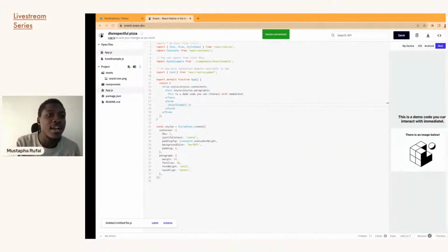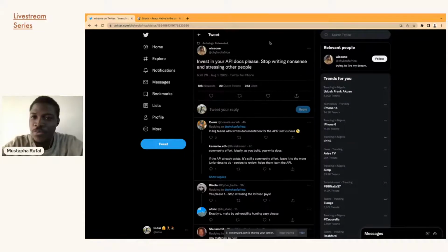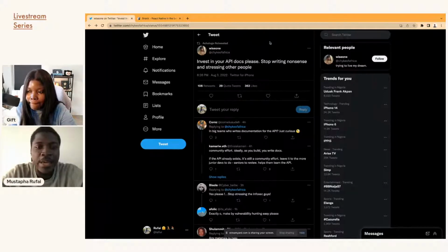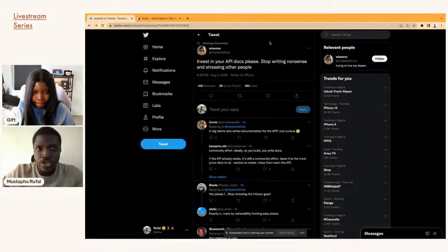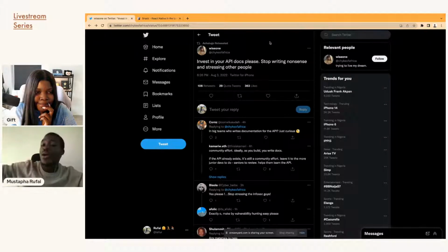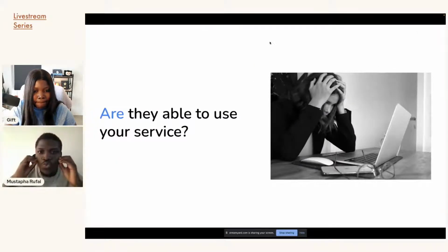Yesterday, something interesting happened. I saw someone, the co-founder of the peer, talking about companies investing in their API documentation. It means there is a stress, a blocker that is preventing them in the short term or the long term from using the API service of a company, of a brand, right? And the experience starts from that documentation, the content that people will read or consume to be able to understand these services. So the question is, are they able to use the service?